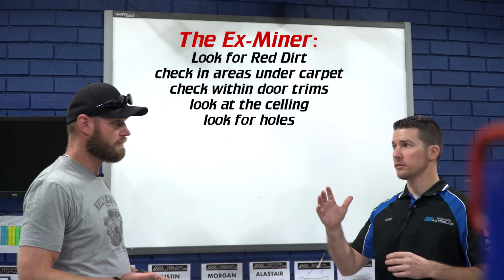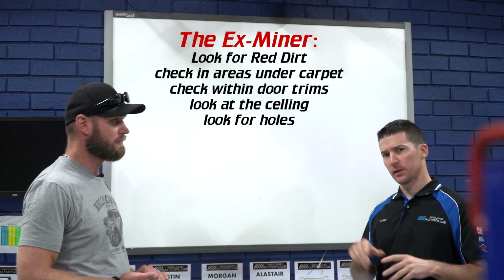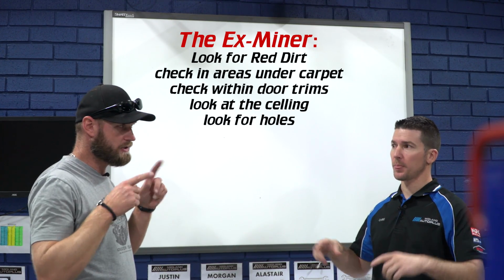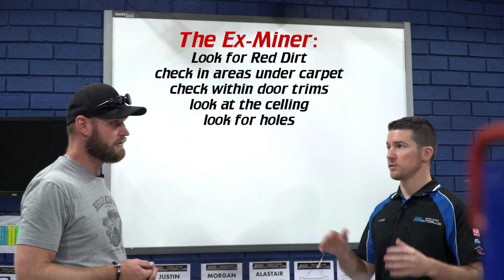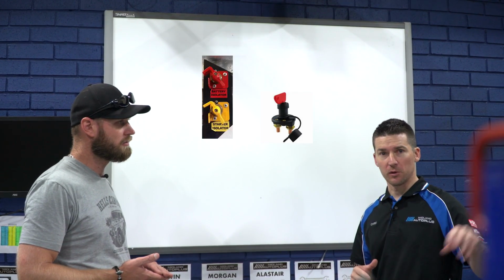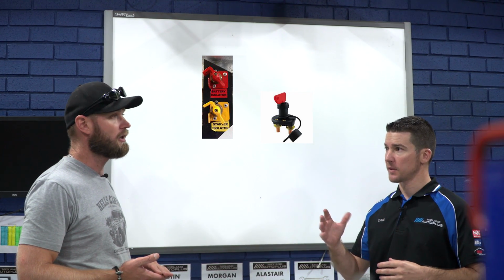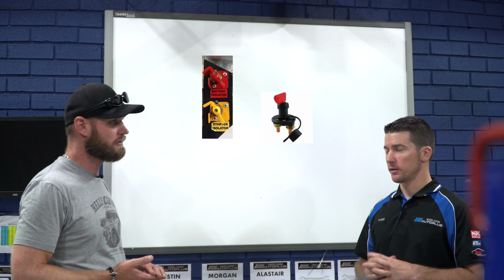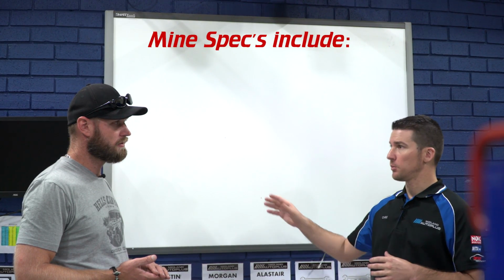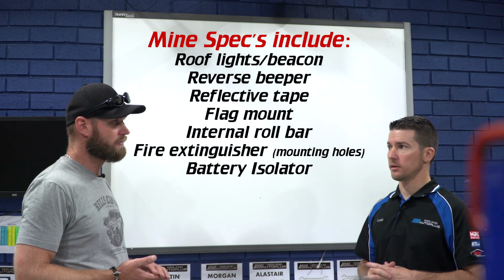Sometimes it can be painted, so you've got to take panels off or lift carpet up to be able to see. We touched on it before, looking for the holes inside the vehicle for a roll cage. Yeah. And maybe there was a roll cage fitted or wiring run through. Obvious things like maybe an isolator switch on the bull bar that might indicate that it was mine spec'd and now it's been taken off. There's lots of things that need to be on the vehicle to be allowed on a mine site. Yeah, and they're quick, easy things you can see.